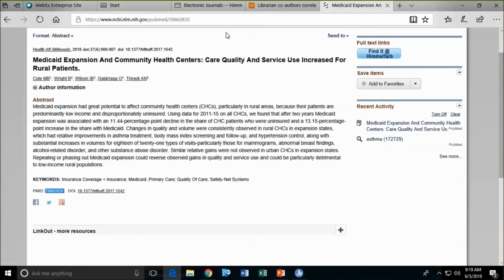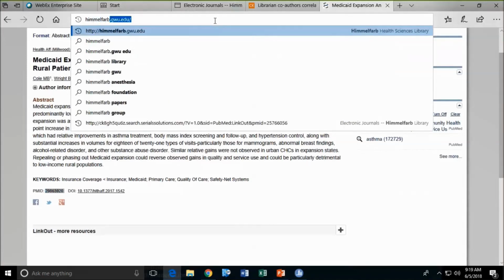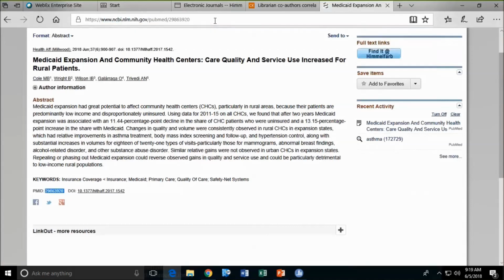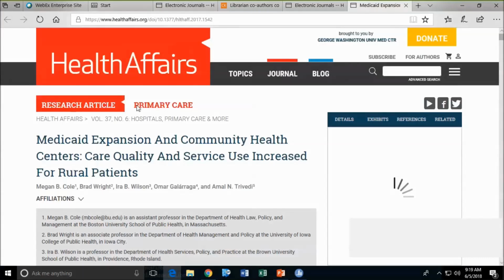But you should simply be able to go to himmelfarb.gwu.edu/PMID, and then the number. Keeping in mind, I've chosen this article at random. Okay, yay. And there it is.